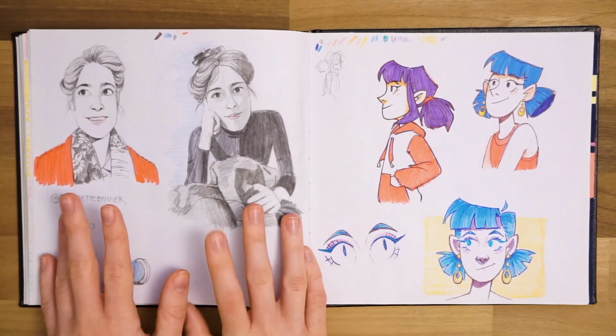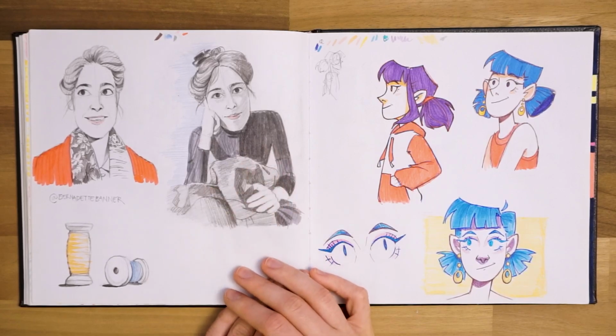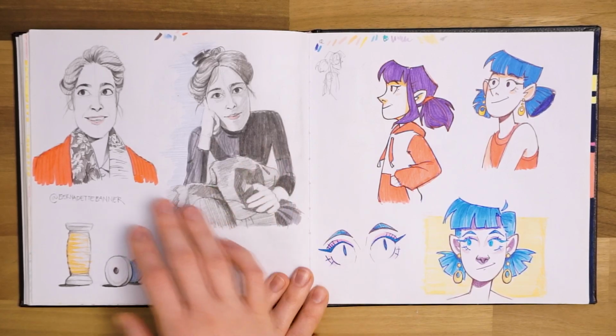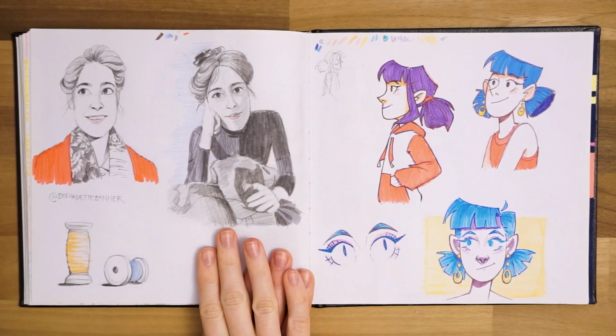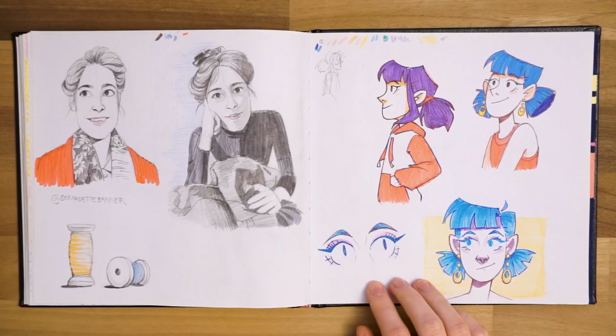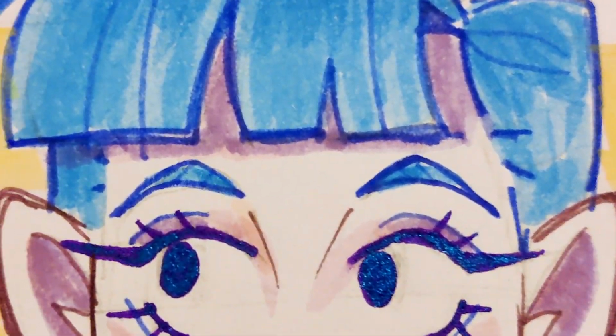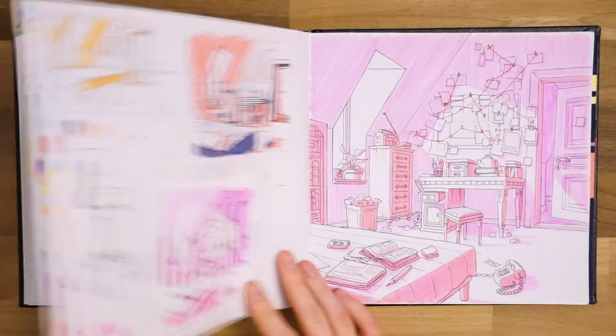Here are some studies of Bernadette Banner. I really don't think I did her justice. She's a very beautiful woman, and I think she looks a little manly in my drawings, and I'm very sorry, Miss Banner, for that. Over here, I think I wanted to try out some glitter pens I had. I think the sparkles are really fun in a sketchbook, just to kind of break it up.